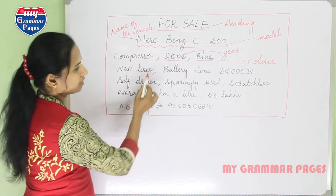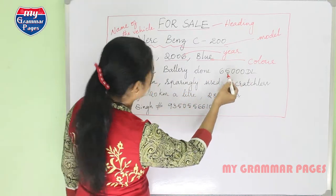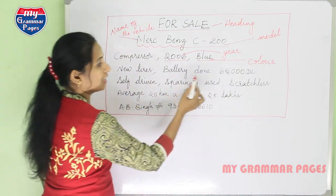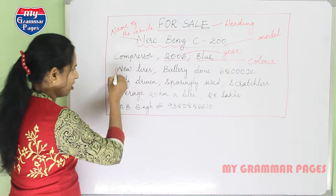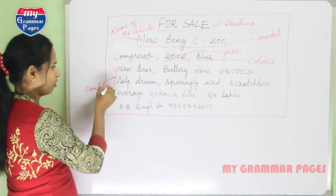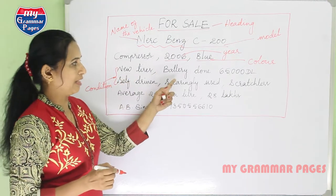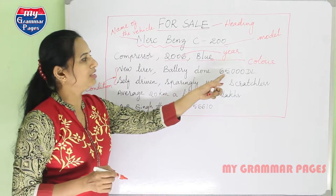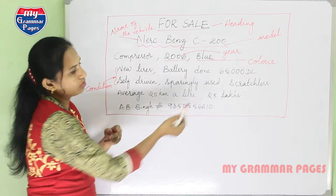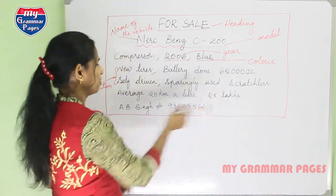New tires, battery done, 65,000 deal. Self-driven, sparingly used, scratchless. All these come under the condition of the vehicle. So he has mentioned that it has new tires, the battery is just done, only 65,000 deal, and self-driven and sparingly used, and you are going to get this car without any scratches.